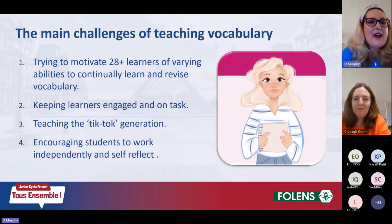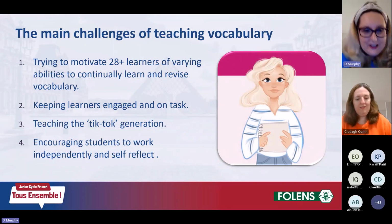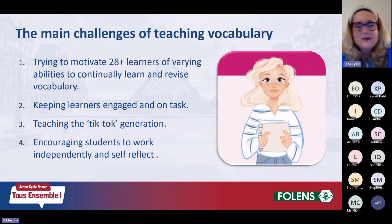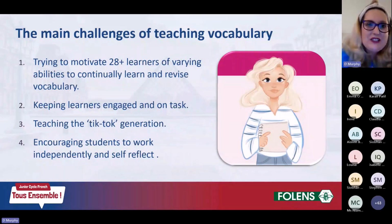Hi, good evening. I'd like to start by saying thank you so much for joining in this evening. I know it's a very, very busy time of year for MFL teachers between the CBAs at Junior Cycle and also getting our senior level students ready for their orals over Easter. So I hope tonight is going to be lively. I hope it's going to be engaging and I hope it will teach you something new or reconfirm the best practice that you are already doing.